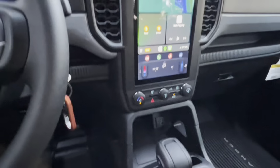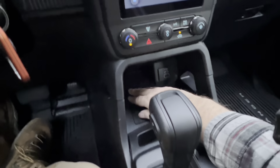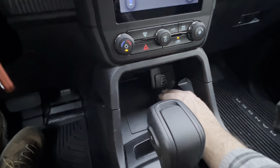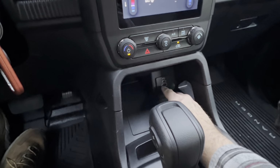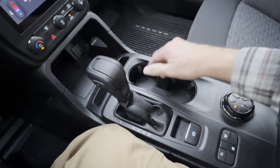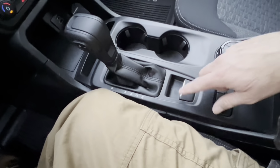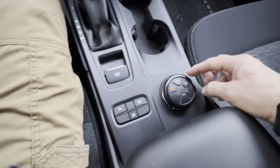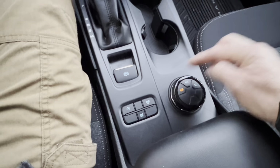One other thing this truck does have that I did not mention is it does have auto high beam and low beam headlights. I really like that function. USB A and C, and there's a place for your phone. It is not wireless charging in this truck. You have 2 cup holders, and then your electronic parking brake, which I actually really like. Saves space instead of having the traditional pull handle.